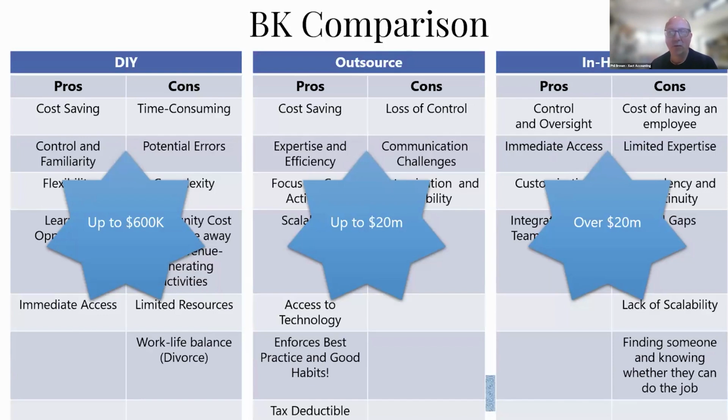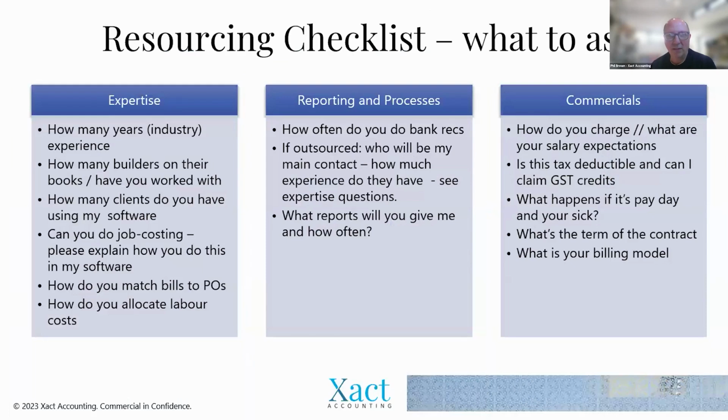And so it's more just about making sure that you've got all of those best practices that we've gone through today to underpin the way you're either doing it yourself or the way your bookkeeper is operating. So Vinny, like that is it. We've put together a checklist here.